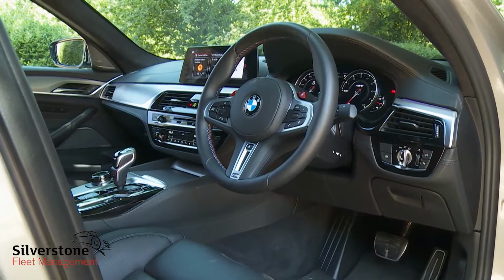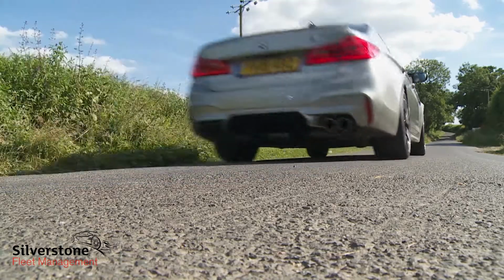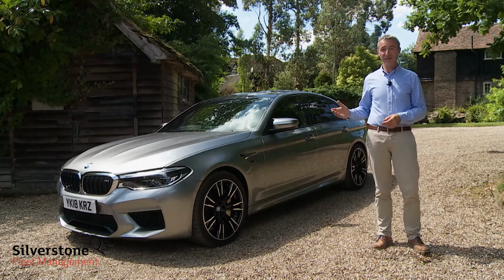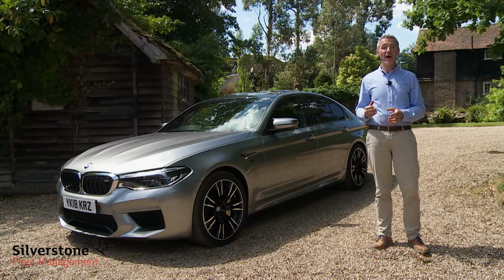We wish it wasn't so expensive, but it is more engaging than its predecessor and more real-world usable too. In short, this car is, more than ever, everything an M5 should be.